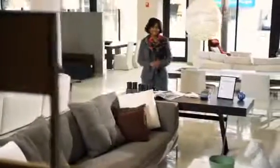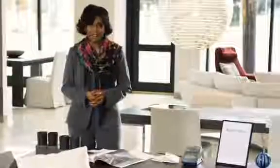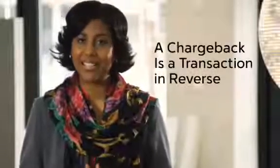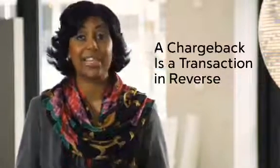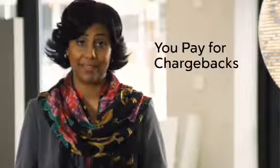I love furniture and design. I guess that's obvious. Chargebacks, I don't love so much. If you're a business owner, that's probably obvious for you too. A chargeback is, well, it's a transaction in reverse. Rather than putting money into your account, it takes money out. And you have to pay a fee for every chargeback.